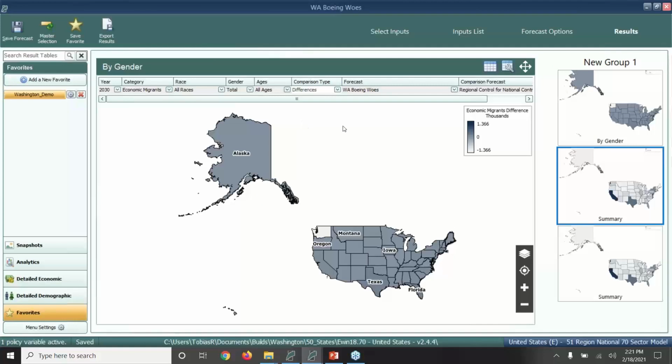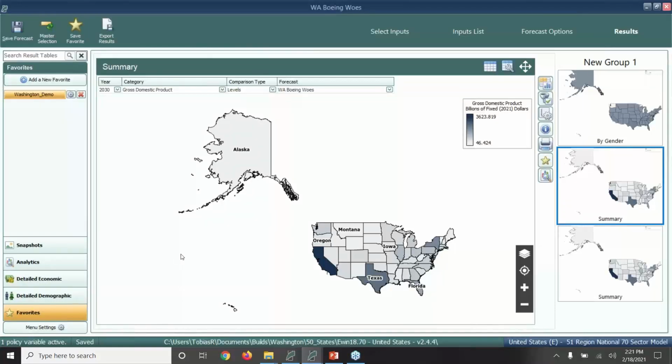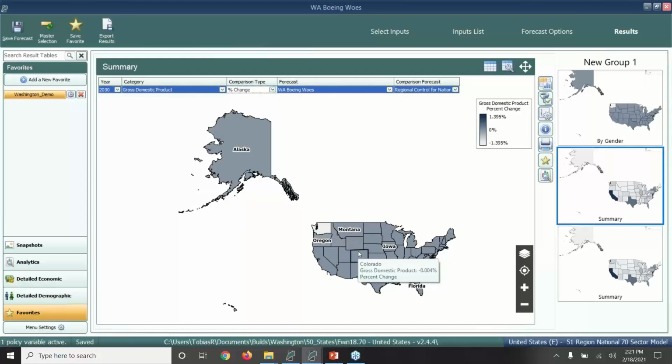Same with GDP, as the effects will accumulate over time. So we have percent change. So again, effects in the rest of the country ambiguous. We see tiny decreases in Montana, Idaho, Oregon, Washington's neighbors, where some of that interstate commerce might be dragging down the rest. But then we see California down slightly, Missouri up a tiny bit. But what's really important is Washington with a GDP decline of 1.4% in 2030. So even looking at that over 10 years, you're seeing a lot of lost economic potential that comes from this.